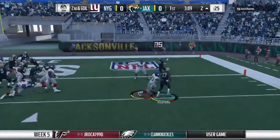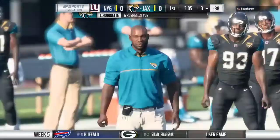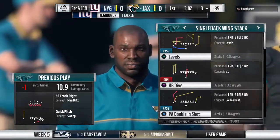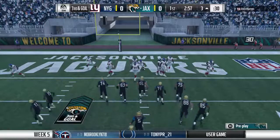They'll give Fournette another crack. And after the good gain last play, this time he's going to be stopped behind the line of scrimmage. And they'll lose a yard that time, and that's going to lead to a third down. From back at the 3 now, this is 3rd and goal.